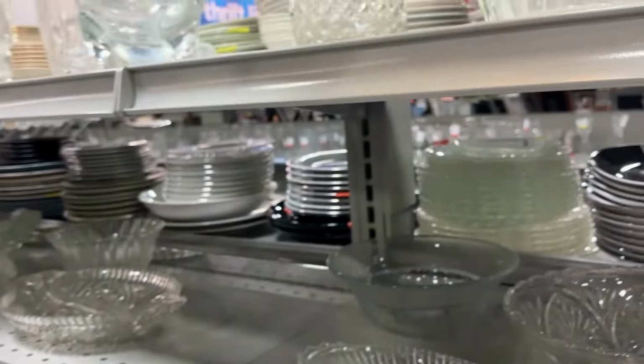There's one with its little cup taped to it. Pretty, but I don't want just one. There's a mayonnaise set. Look at that. There's the underplate and the bowl. $4.99 for that. $2.49 for that. Not bad. I think I'll leave it.